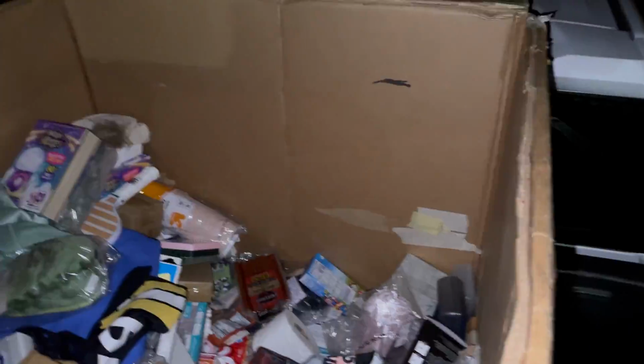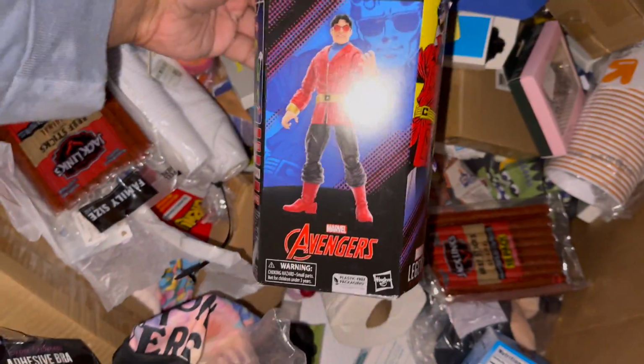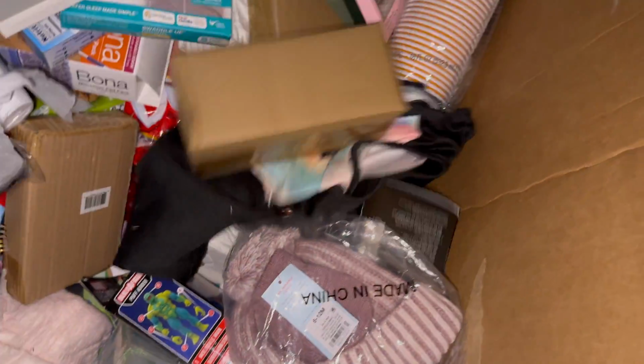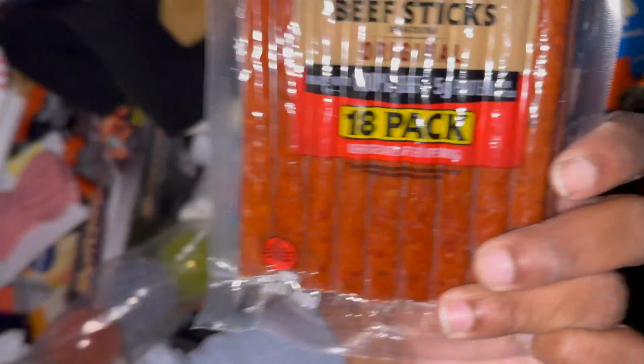All right, quick update. I am maybe close to halfway to the bottom. I still got a bunch of stuff here to unload, and a bunch of stuff down there. But still getting some pretty good stuff. Got some more action figures. I saw some jewelry in here. Adhesive bras, chicken cutlets, I think they call them. A bunch of new clothes, new with tags, in here. Some toys, beef jerky. What is that? Beef sticks. That is not expired. I actually saw a couple of food items that weren't expired.